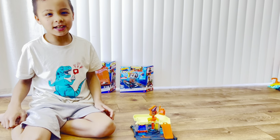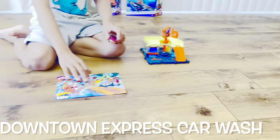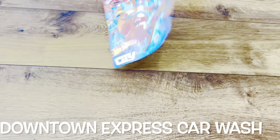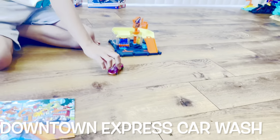Finally finished unboxing Downtown Express Car Wash. Whoa! It came with this new mini map. Cool. And this cool new car. Vroom! I'm gonna show you how it works.